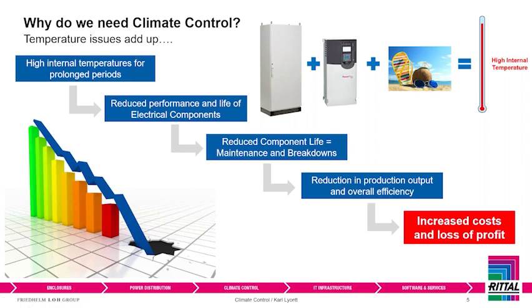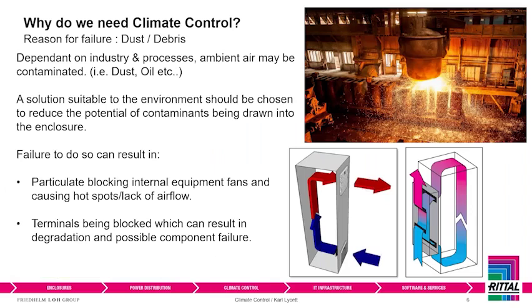So that's the temperature side of things. The next one is dust and debris.